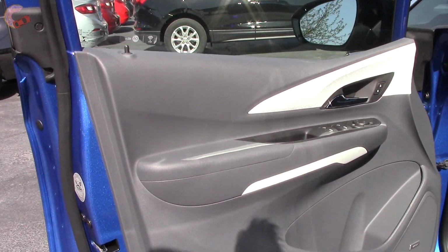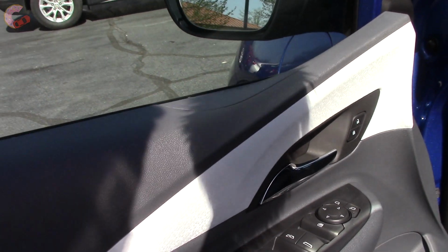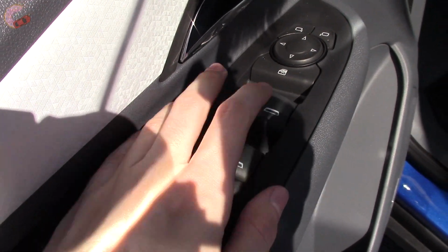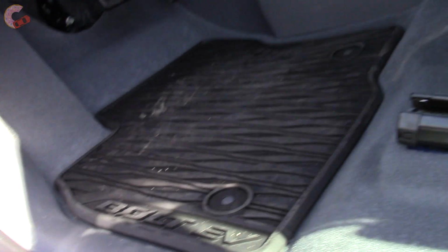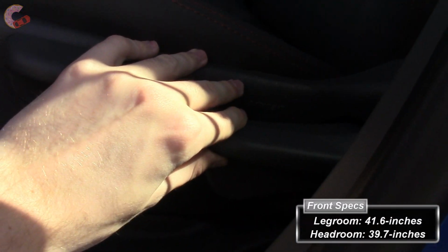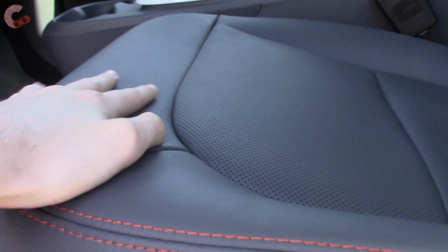The door trim has the same contrast materials, and the armrest part is padded. You also have more of that scratchy white plastic up here. Only the driver's window is auto up and down, the others just down. So no matter which trim you choose, you will always have manual seats, which are 6-way adjusting. The contrast stitching and leather itself feel and look nice on this Premier.